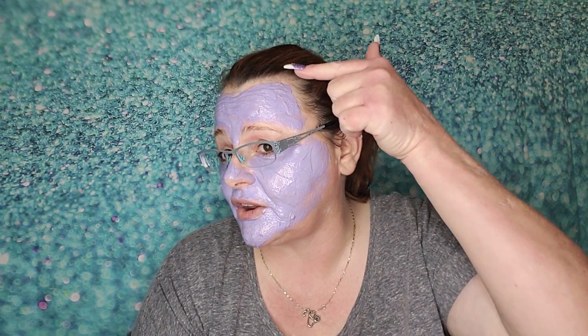Today I have the Tatcha Violet C Radiance Mask. Now this mask is very high in vitamin C. Vitamin C does help reduce discoloration. I have a lot of sun damage, those little brown spots right up here around the top. I've been using this about once a week, and it's been really helping that. You put on a nice generous layer, not real thick.